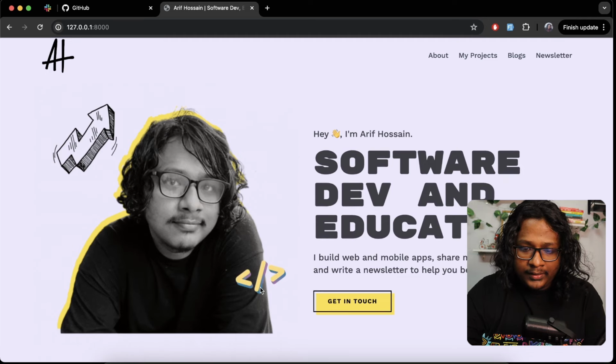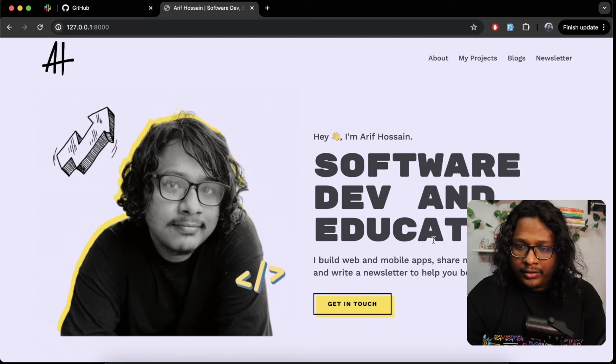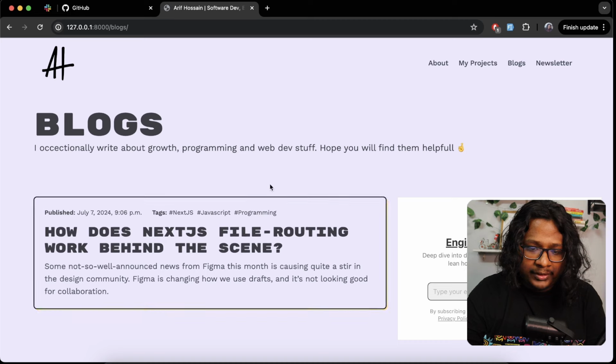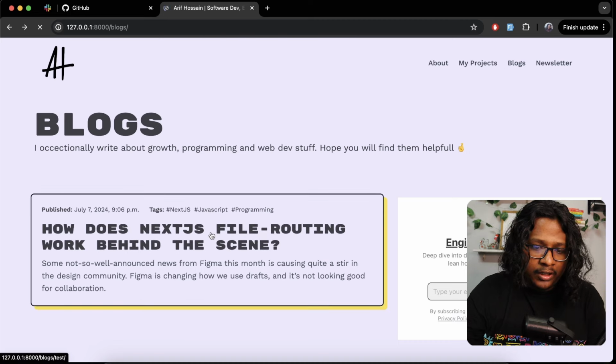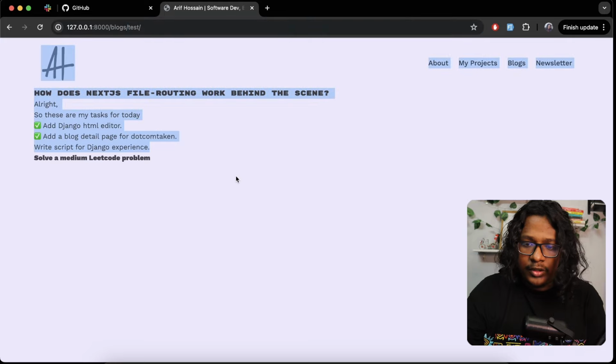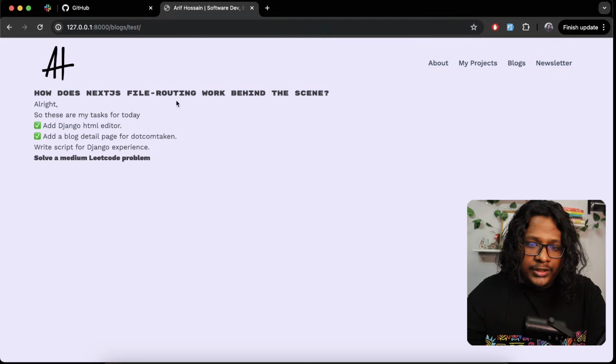So this is the home page. You have a button here for me to get in touch. This whole part is static, but if you go to blogs, this is the dynamic. This part is coming from the database. And of course, if you click on it, it will take you to the blog details page where you will see the blog details. And I can manage all this from my admin panel.